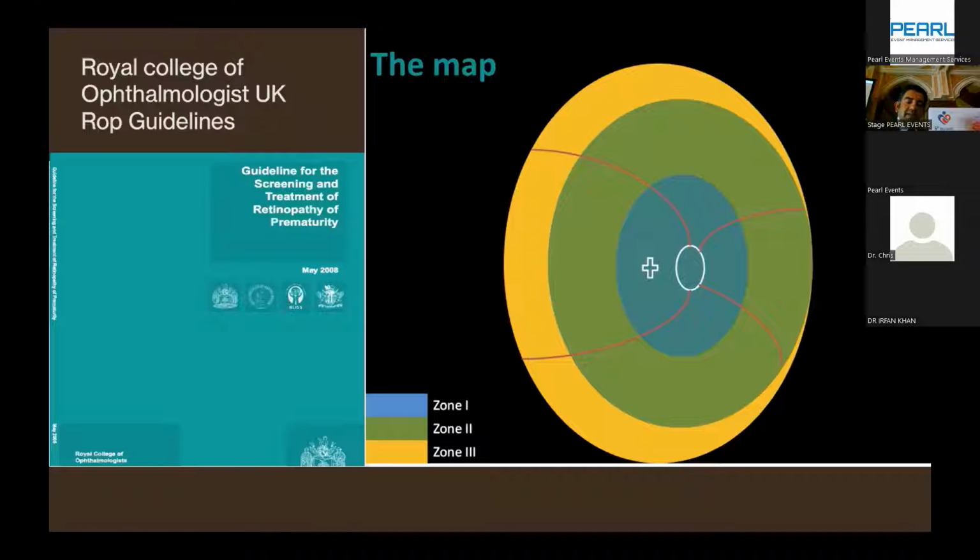You can see that the temporal retina is larger compared to the nasal retina. That's why when we see babies, they often have avascular or immature retina in the temporal aspect, which is more towards the ear.